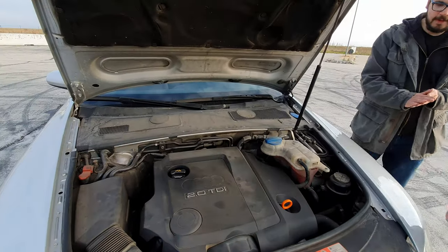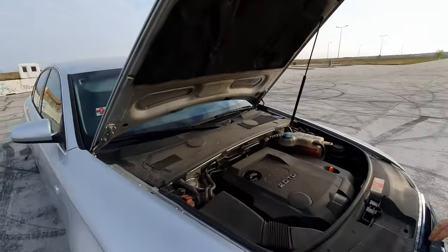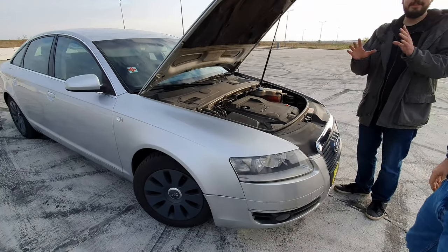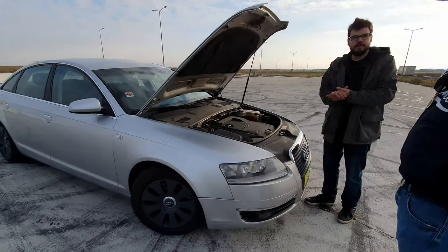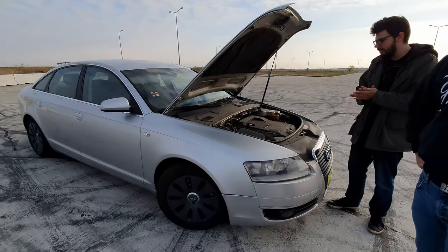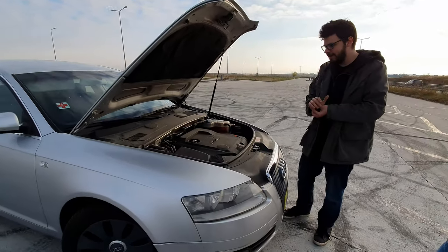But anyway, the engine is pretty common right here. You can find it in VWs, Seats, in basically everything that has a diesel. Skodas. It does pretty nice torque. What else? How much torque do we talk here? I don't know exactly. You don't know exactly, I see. 140 horsepower for a big chunky car.